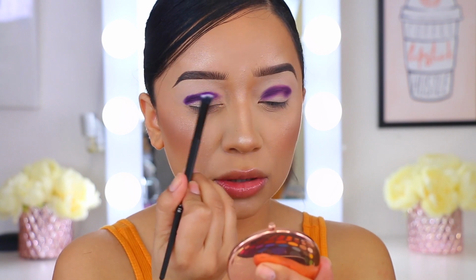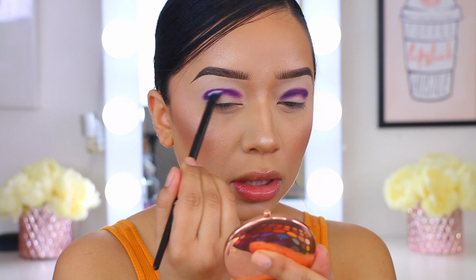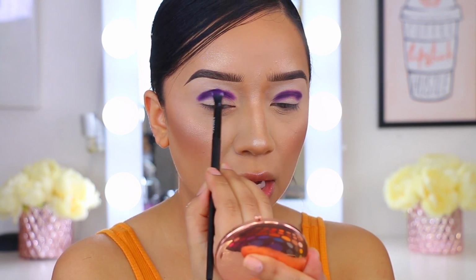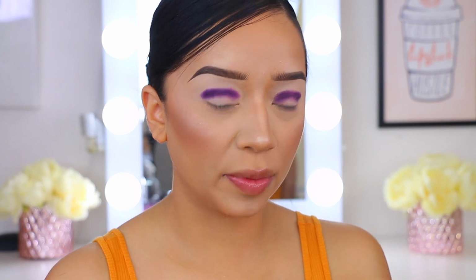I am quickly going to blend this lightly upwards. Just a little bit. I'm not going to bring it up too high because I am going to go in with my second color, which is probably going to be pink.